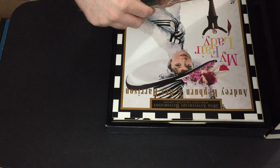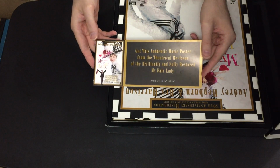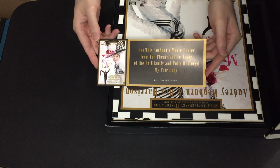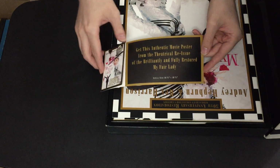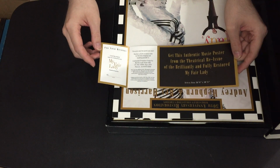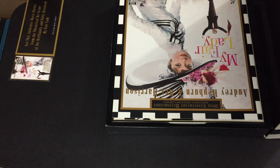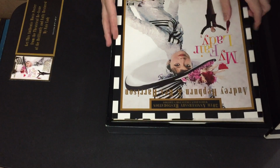Now here you get the offer for a mail away for the anniversary theatrical reissue poster. I wish that was still valid. It's kind of interesting how that actually opens up, and you can actually mail this section off. Always nice when you find the original mail-in parts still included.